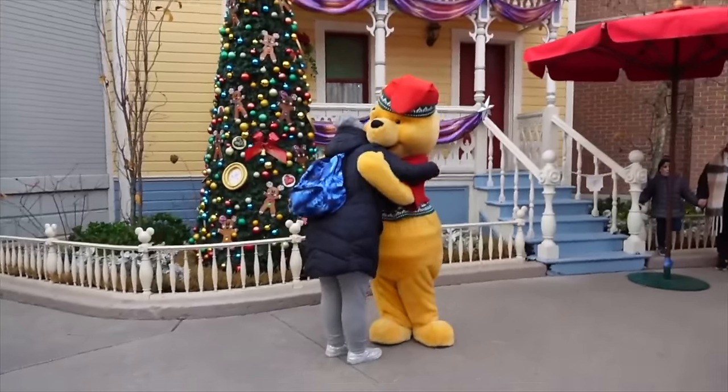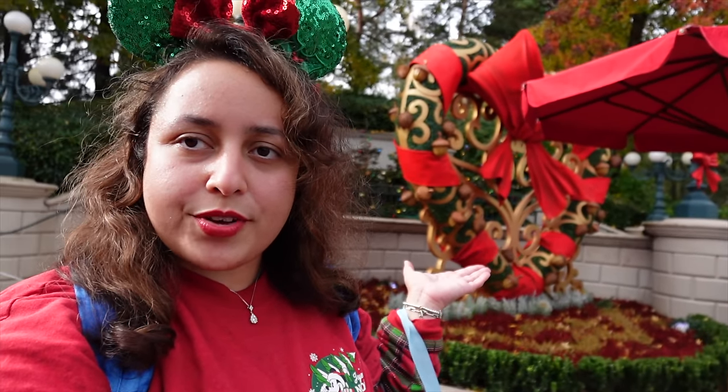Come here early, get excited, and you might get a cute little Winnie the Pooh hug as well. So you've met Winnie the Pooh in his festive gear and you want to meet some more characters. Well, if you just go through the Liberty Arcade and on the other side of it, you will find this beautiful location with this lovely festive heart.